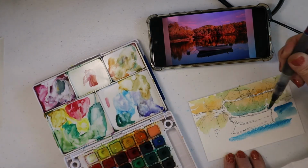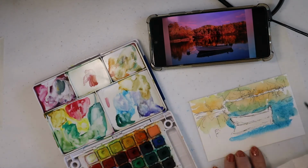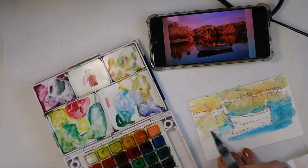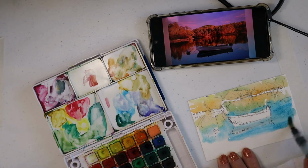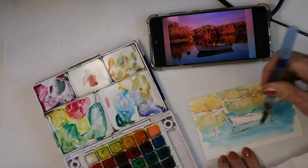Whoa. How about that? That's a really bright color. Yeah, this is going to be like an abstract. But if you want something very, very quick. See, I think I kind of like that. Exactly, I love that style. If I could do that, I'd be totally happy.